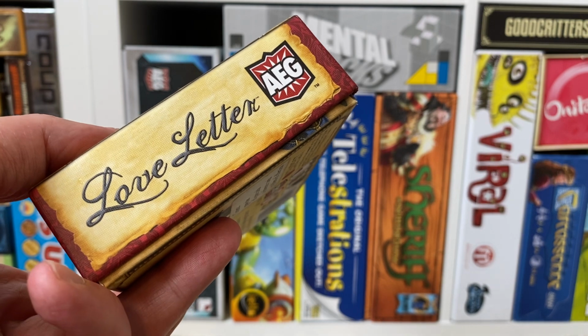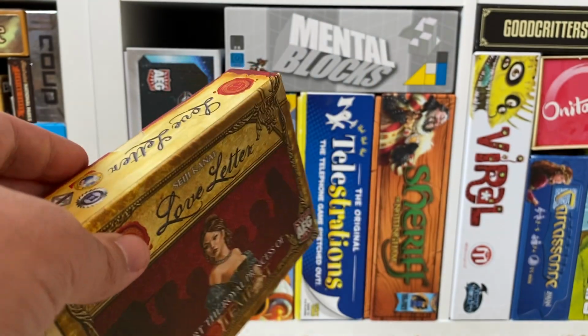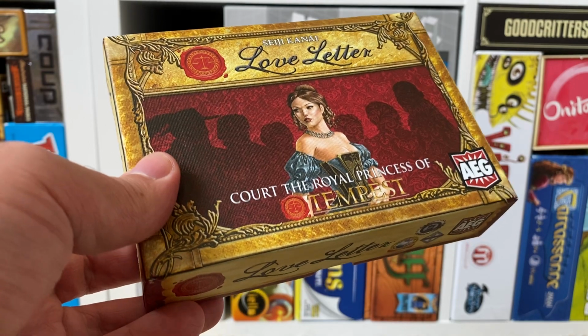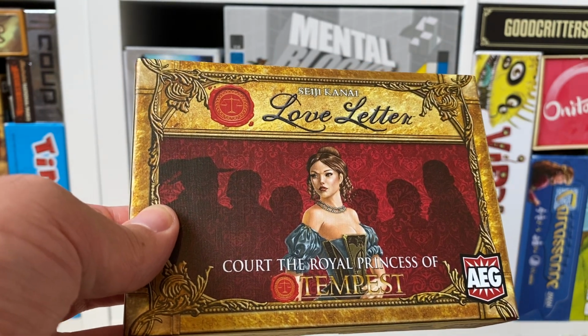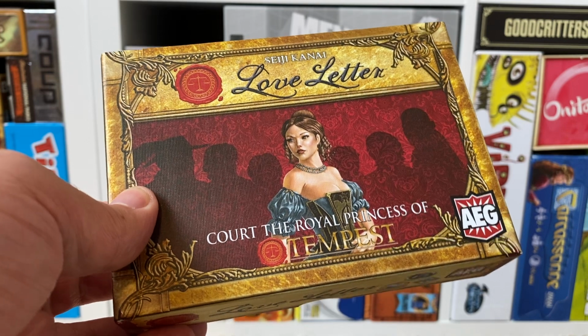I mean, they don't take that long, if even that. You don't really spend a lot of time playing a round of Love Letter. It's also worth noting that this game takes place in this Tempest universe. It's like a shared universe of different games that were published. I don't know if they were by the same designer, but none of the other ones really made it quite as big as this one.